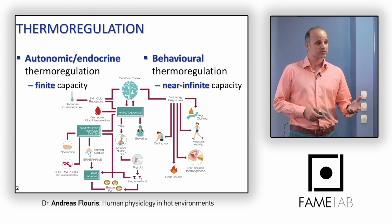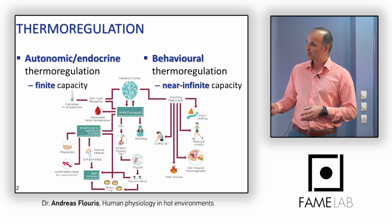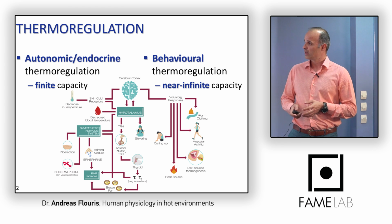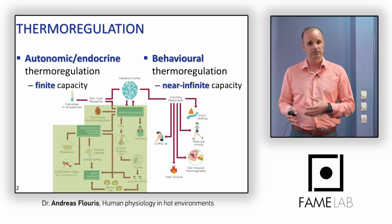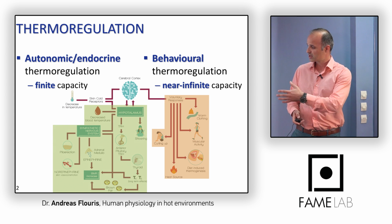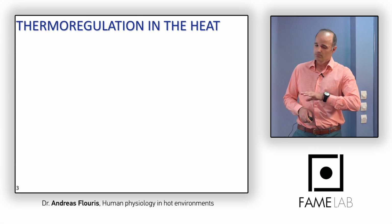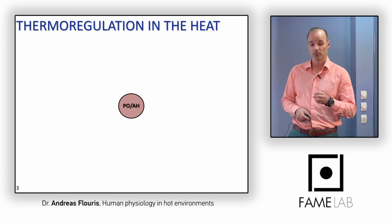The system that takes care of this balance is called the thermoregulatory system, and it has two main branches. The autonomic or endocrine branch, which has to do with adaptations such as sweating and shivering, as we will see in a bit, and also the behavioral part, which has to do with our conscious decisions to change our thermal balance. So for example, removing clothes when we're hot, or adding clothes, or finding a shade when it's really hot. So this has to do with conscious behaviors. And we're going to review these this morning, as an introduction to the rest of the talks that will follow later on. So if we are to describe thermoregulation in the heat in one single slide, this is more or less how we describe the thermoregulatory system.